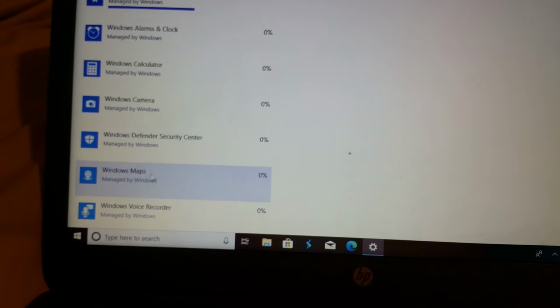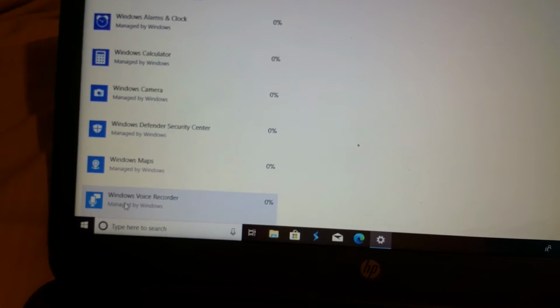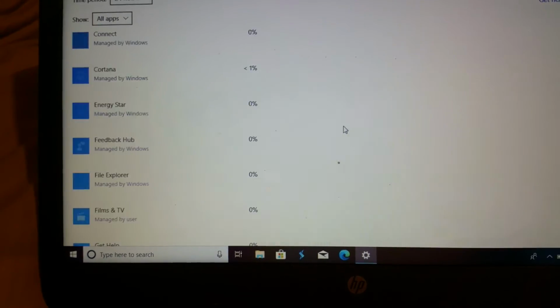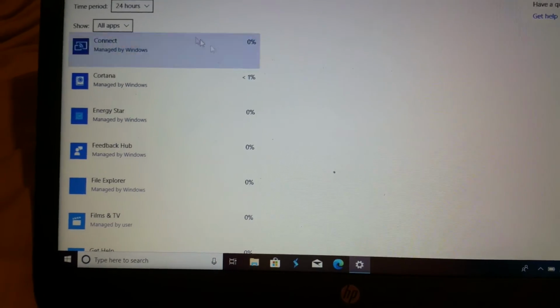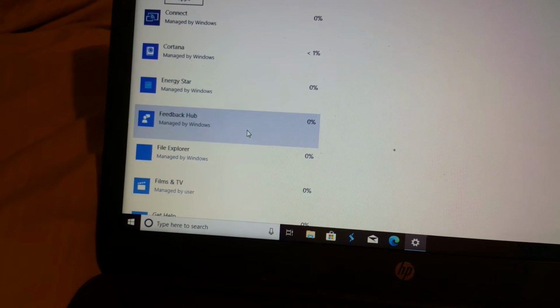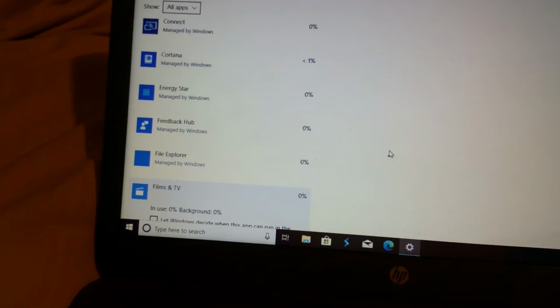So if I see other ones that are made by Microsoft, like voice recorder, some of those I don't need. So let's see, time period 24 hours. So 24 hours is okay because I just installed this thing. Of course, there are other apps that are installed but they are not running.